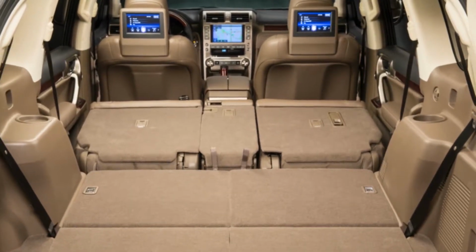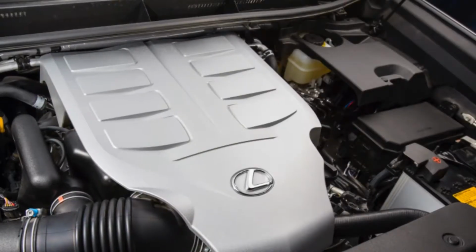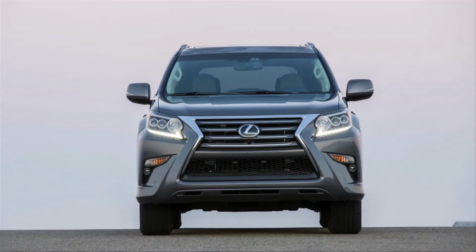We have a base spec model. The only option is navigation. There's no heated seats or upgraded audio or safety features like blind spot monitoring or active cruise control. It's basic and honest, but it also highlights just how out of date the GX really is.